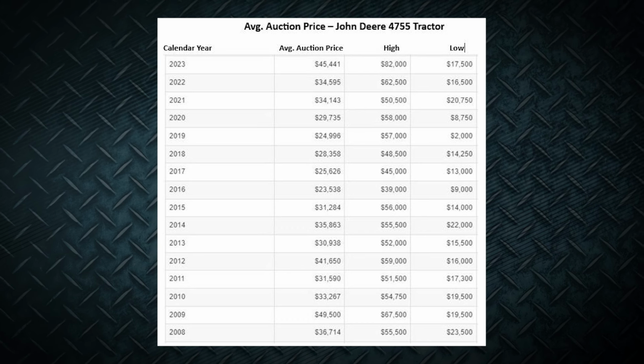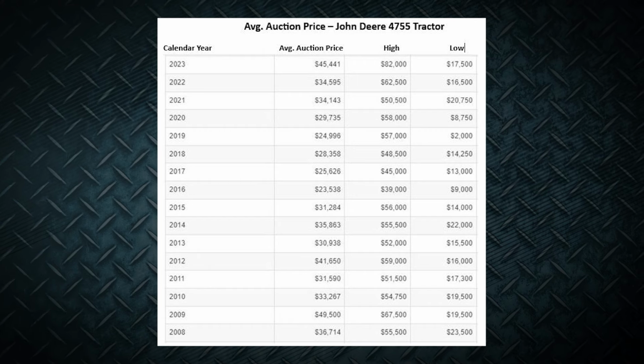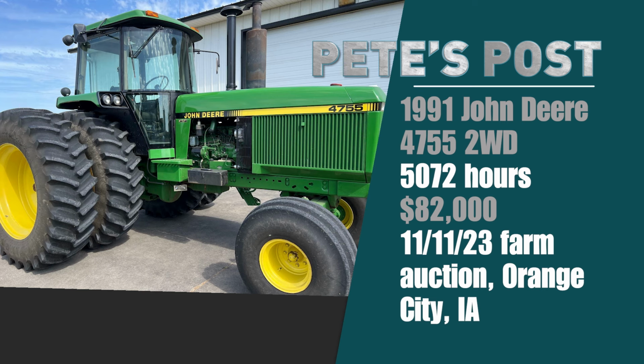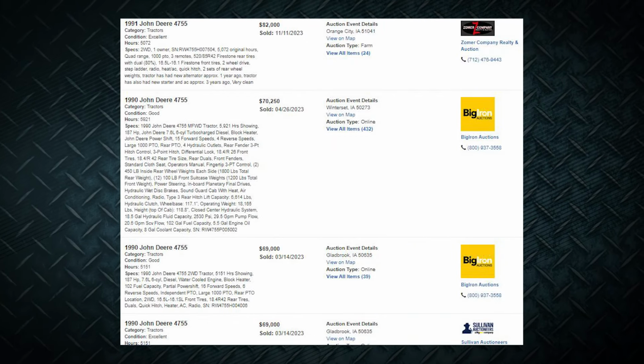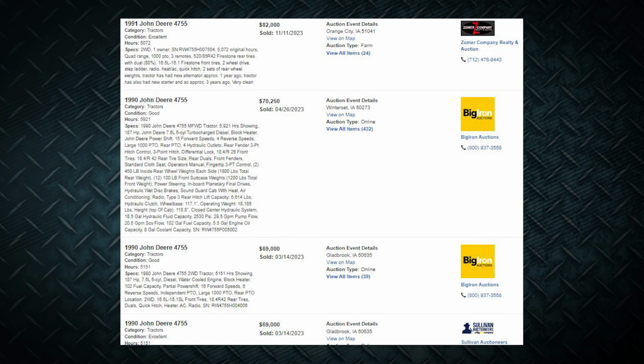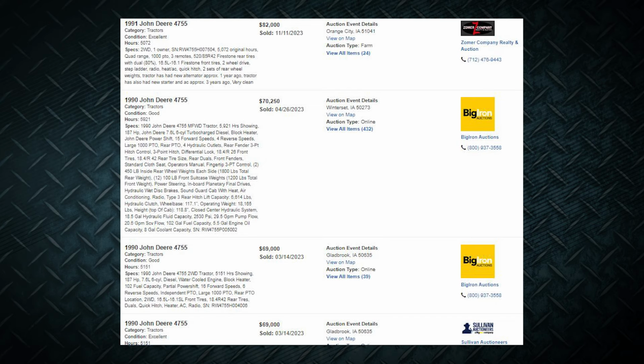You also might notice the high and the low for each calendar year. That number, 82,000, sticks out at us like a sore thumb. Here's a picture of that tractor, the all-time record high price ever on a 4755. It just came November 11th of 2023, at a farm auction in Orange City, Iowa. This 91 model two-wheel drive, 5,072 hours, again, $82,000. And I also find it statistically interesting. Here's a look, but actually the 4 highest auction prices ever on 4755s, all in the last 11 months since March of 2023.